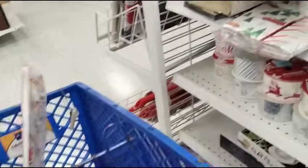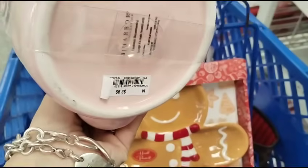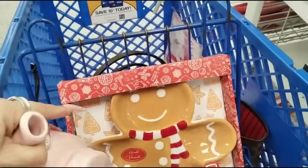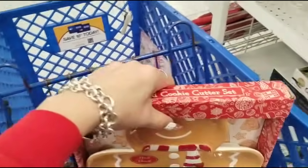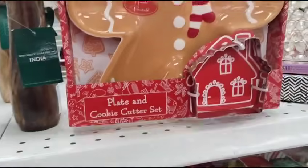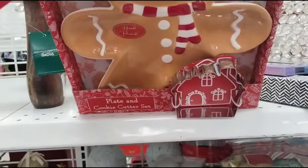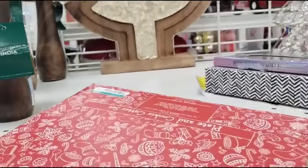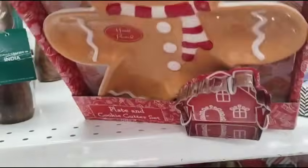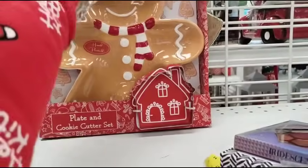All right. And I found the teapot in the pink. And it's only $8.99. And then look at what I found. I found the gingerbread charcuterie board. Isn't that adorable? Oh, no, it's not a charcuterie board. I mean, it could be, but it's a plate and cookie cutter set. And this is $6.99. What a perfect present for $6.99. Yes, please, and thank you.